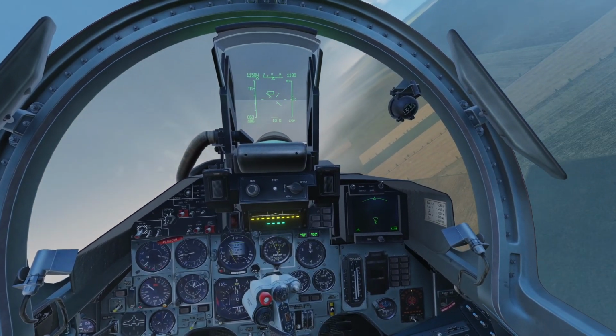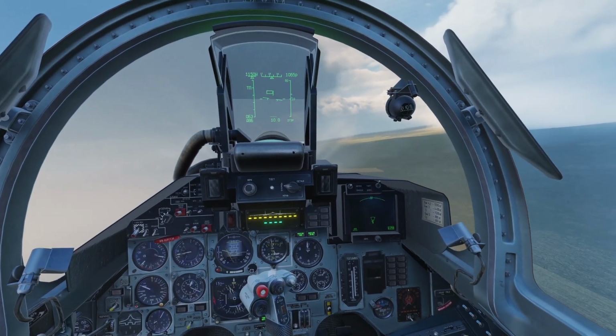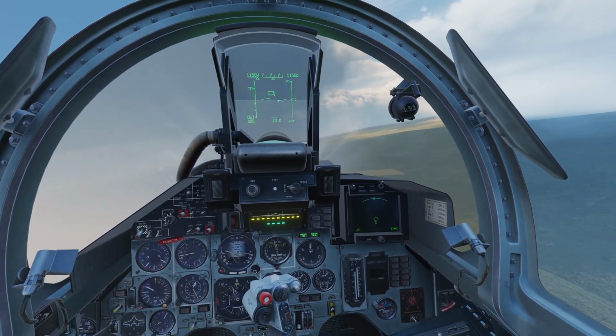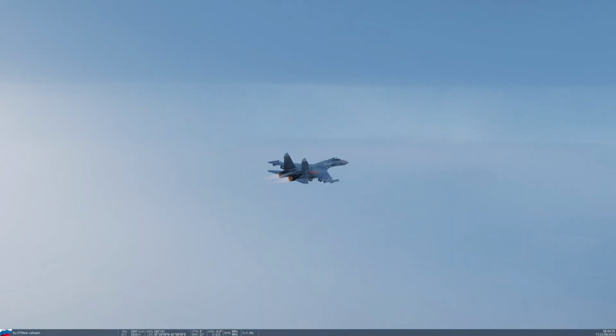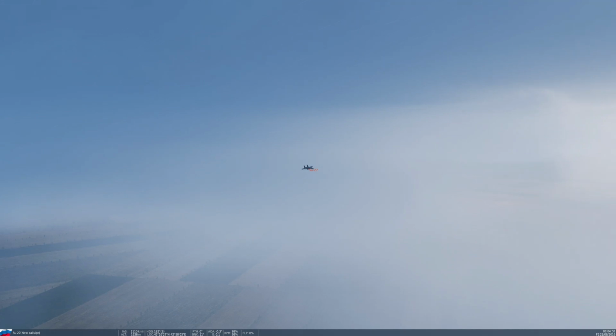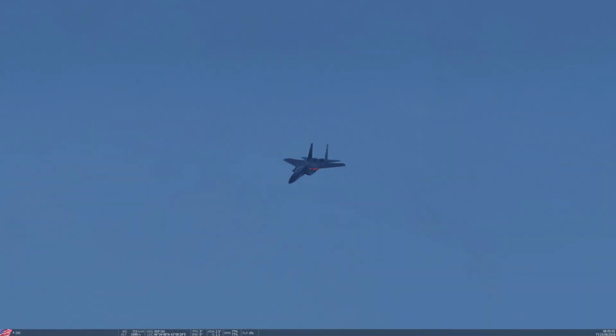It is a pain to fly if you're not familiar with flying with instruments only, because I am not. So if you get lost in the cloud and you're not watching your instruments, you could end up hitting the ground or hitting a mountain very easily. So be really careful. But as you can see, it is a fairly steady cloud formation.